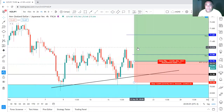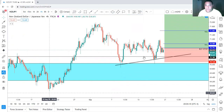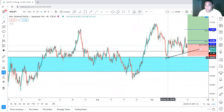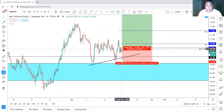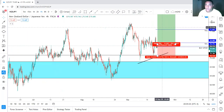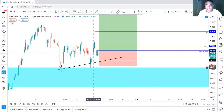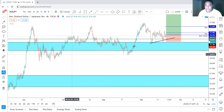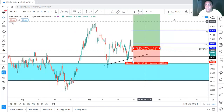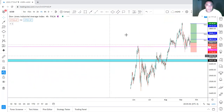So GN, NZD JPY. We see the price broke this zone, came back down, gave us a retest, a double bottom, 2 touches on the trend line. This is a double bottom for me, how I trade it. And so I have a buy stop set up here to TP1, TP2, and then ultimately TP3. This one may take a little bit longer to actually happen, but I feel confident enough to take the setup because price broke the zone, gave us a retest, and we can look for price to go in an upward direction for NZD JPY.